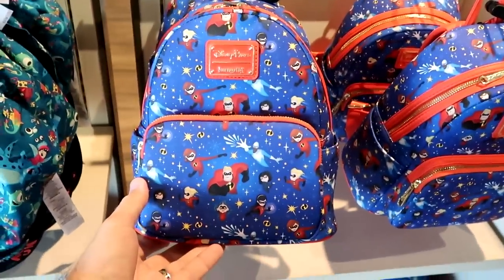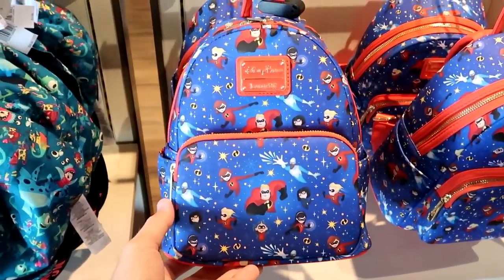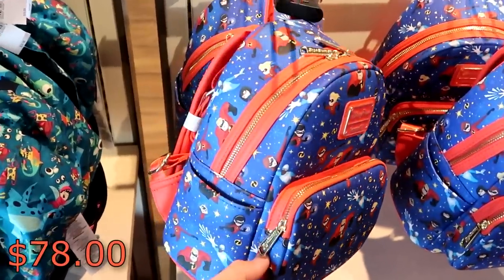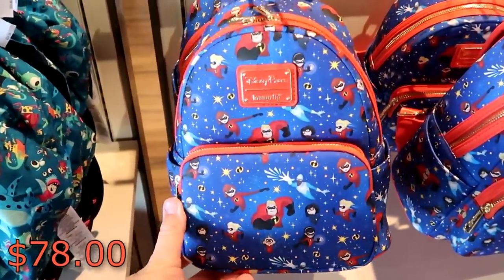Here's some really fun Disney Parks Loungefly bags with all of the Incredibles characters. You even got Edna Mode on there. Those ones are $78 a piece. That is a really fun Loungefly bag.